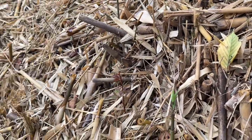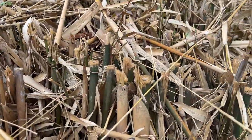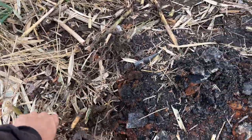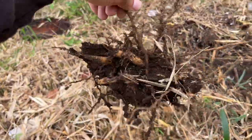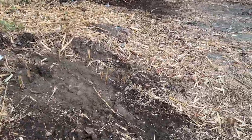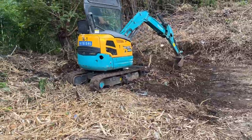These bamboos are insanely strong. Their roots are massive. They all connect to each other too. Like this. I got only one day. Let's do it.